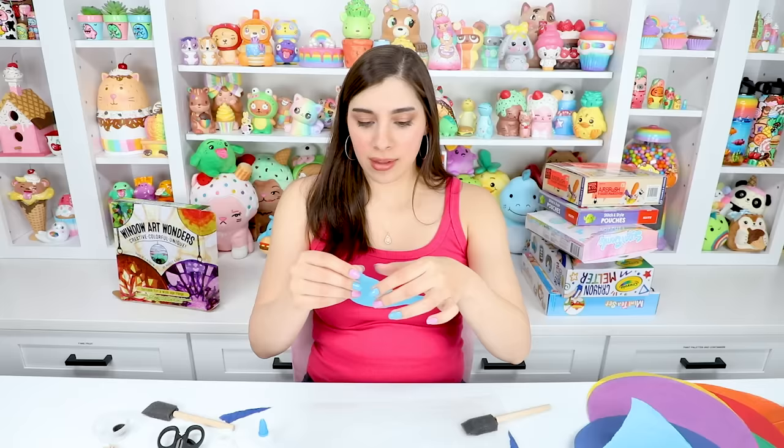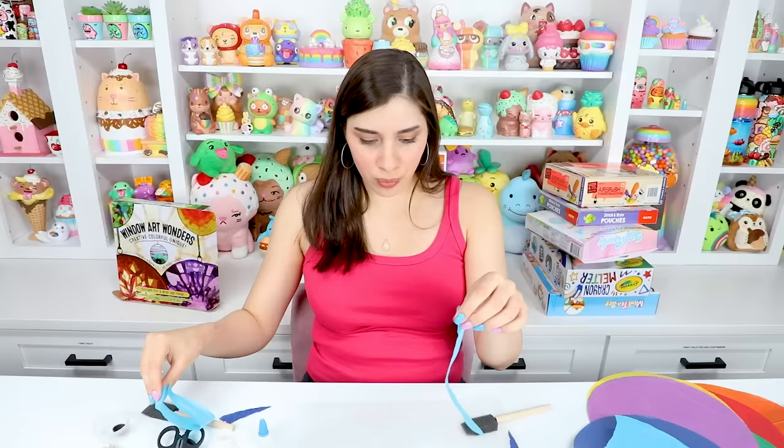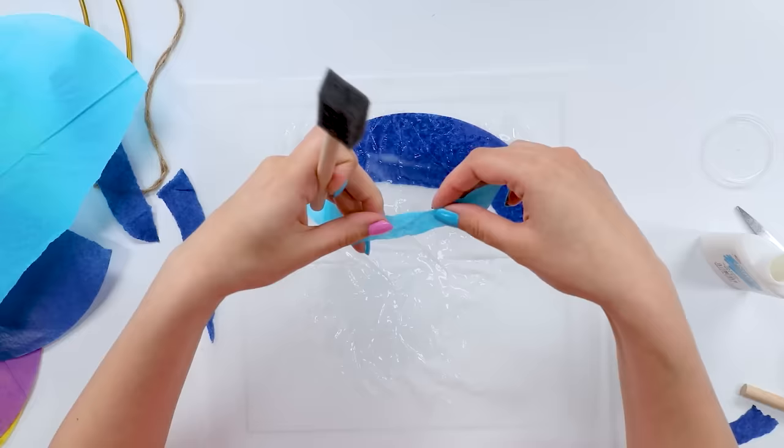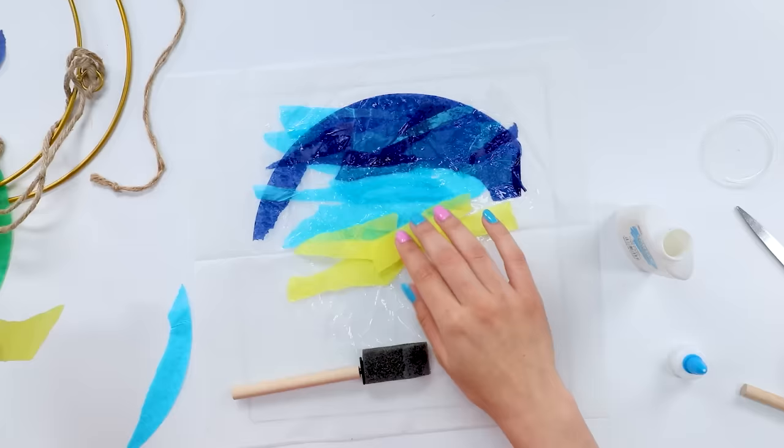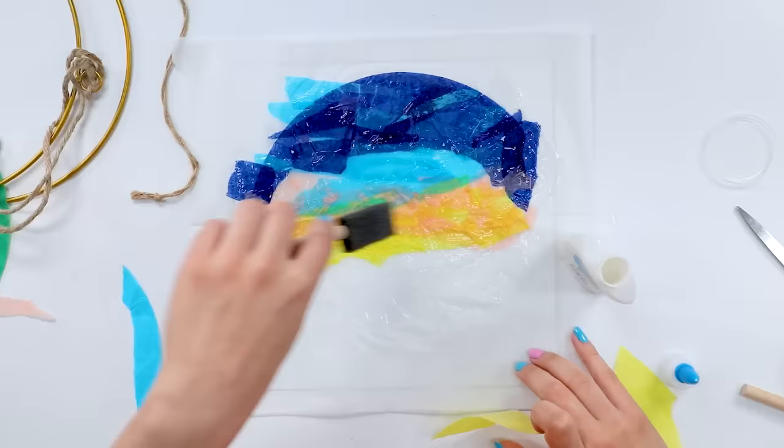I feel like the ripped look is kind of nice. We're just gonna let her rip. Right now, I'm kind of trying to create a sky. Maybe some yellow in there. That's not gonna blend with the blue. What am I doing? Okay. Ooh, that's something. Let's just keep going.